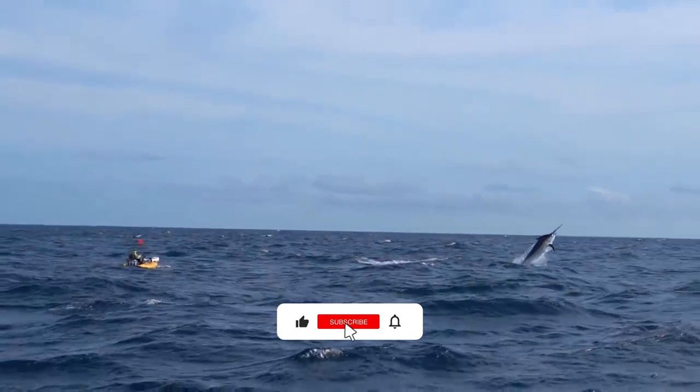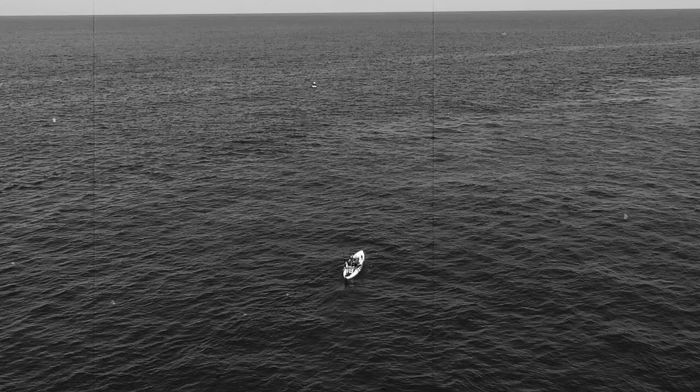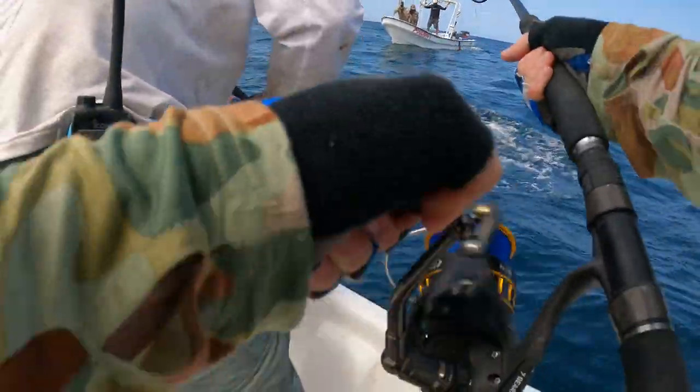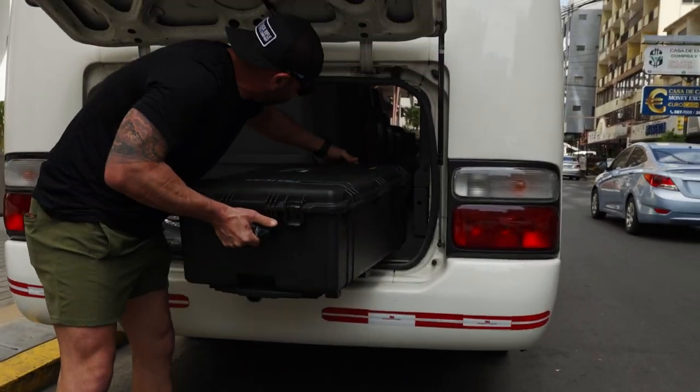Adam Fisk landed the world record marlin from a kayak, a 500-pound fish in a real-deal Old Man and the Sea situation. We're here to fish with Adam and try to get a piece of that action. They dug the big ditch in Panama for a reason.